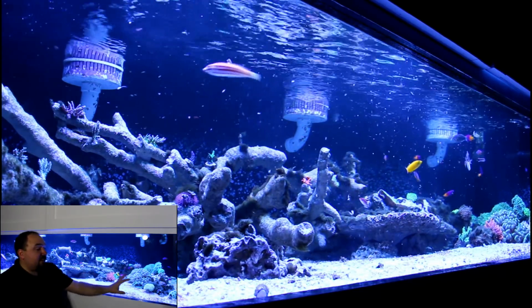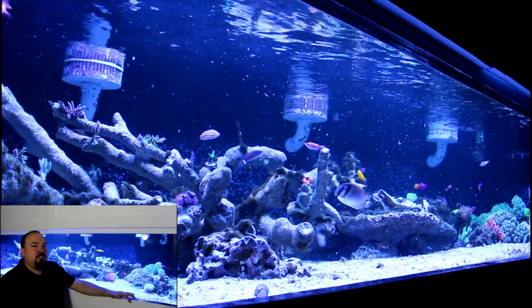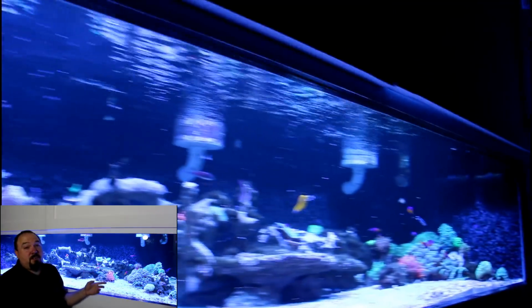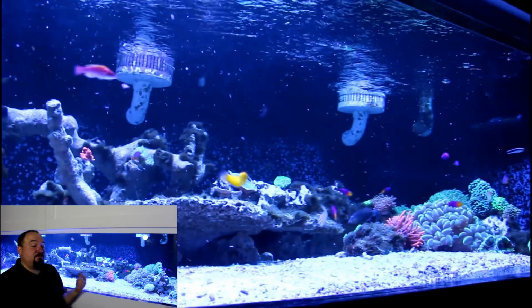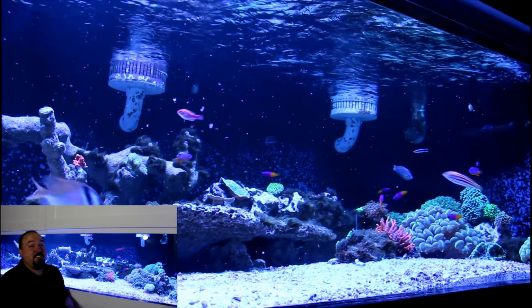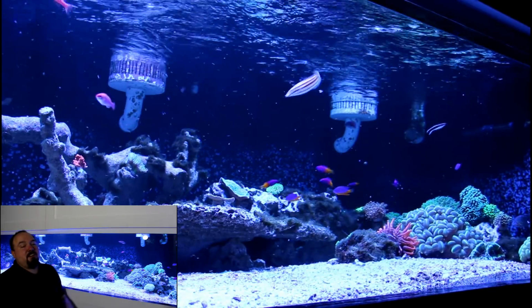As far as the rest of the LPS in this section go, they've all been doing really good. Haven't had much in the way of problems other than my Blastomusa was getting flipped over a bit by the cigar wrasse, but that's something to be expected because it's kind of what those wrasses do, is like to flip things over. I've since glued it down to a rock and that hasn't been an issue.